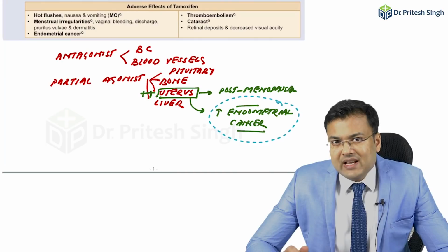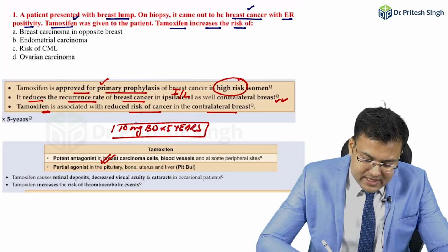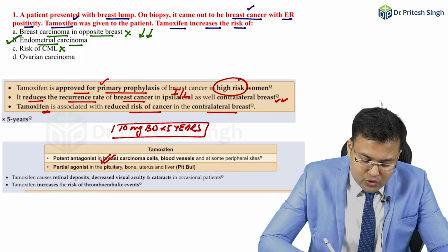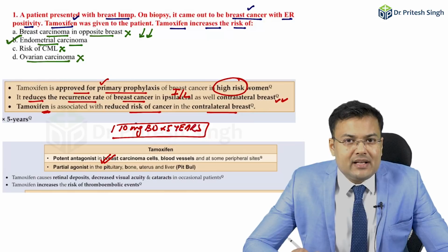So now see the question again. Tamoxifen increases the risk of breast carcinoma in the opposite breast? No, it reduces the risk. Second, endometrial carcinoma? Yes. Risk of CML? No. Ovarian cancer? No. So the correct answer for this question is endometrial carcinoma, and that is B.